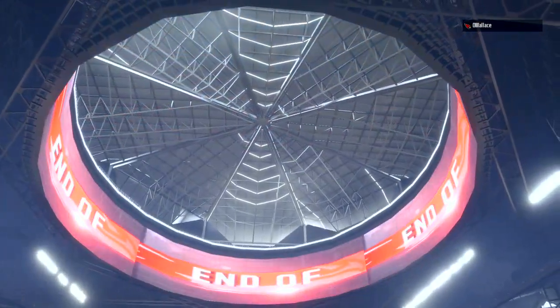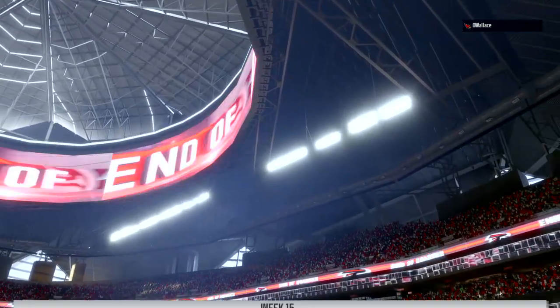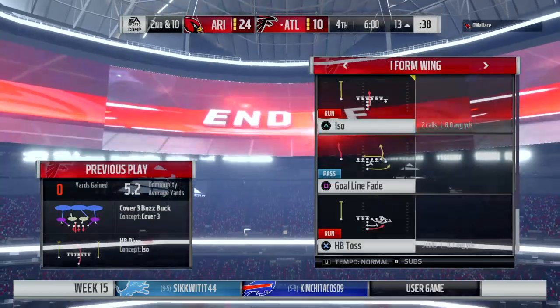Back now in Atlanta. It's the Falcons. They'll have the football, but trailing on the scoreboard as we get set to begin the 4th.